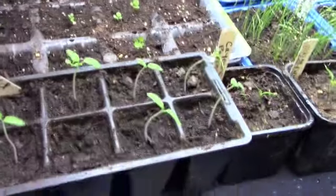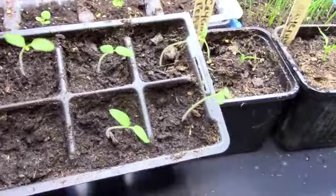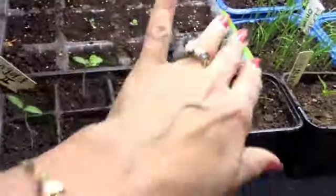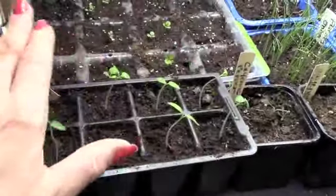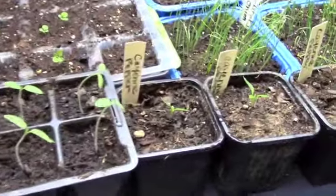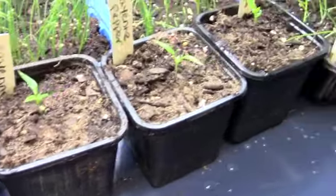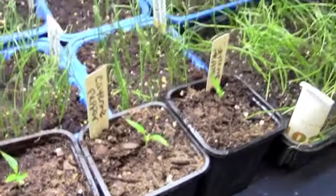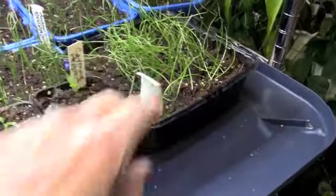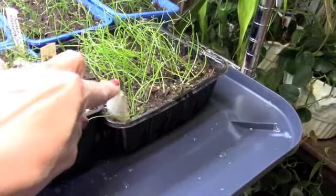But over here I have some Sun Gold Select 2. These I just planted probably last week, so they're looking quite spindly. And guys, I just come along here and I simulate the wind to make the stems grow stronger. And here are some cayenne peppers. They're looking quite nice. And I have quite a few flats of onions. I have red onion and Australian brown onion.